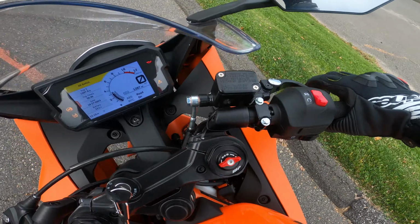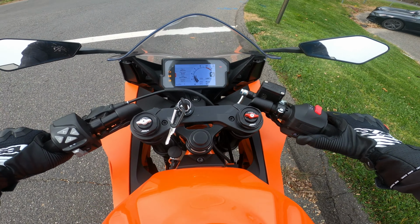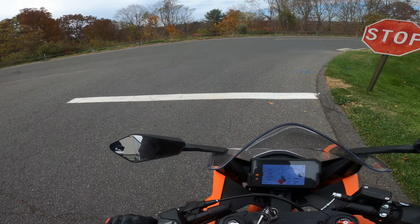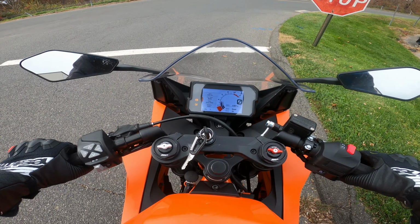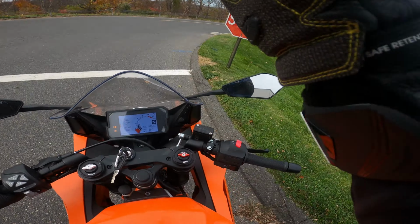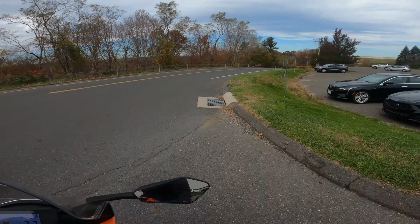Let's do this. Oh, sport bike life. Oh my God. I don't know how I like this. Sport bike, I'll be honest, it feels funny. Oh, look at her purr. Alright, let's get this going. 2023 KTM RC390. Woo!